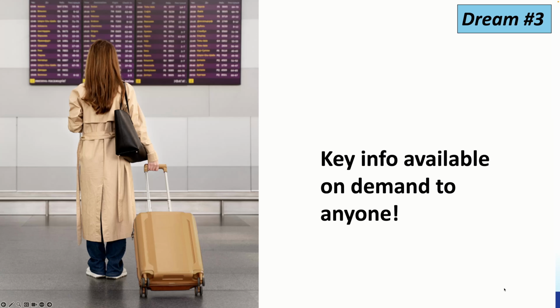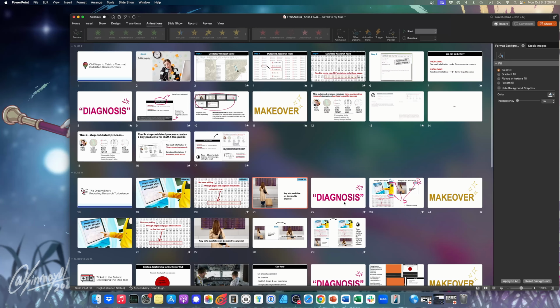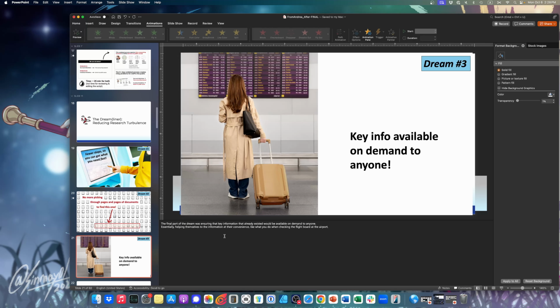All right, so moving on to the next slide that was giving her some trouble. So it's this slide here where it says dream number 3 at the top. Key information is available on demand to anyone. And we have a metaphor here. So the notes are: the final part of the dream was ensuring that key information that already existed would be available on demand to anyone, essentially helping themselves to the information at their convenience, like what you do when checking the flight board at the airport.